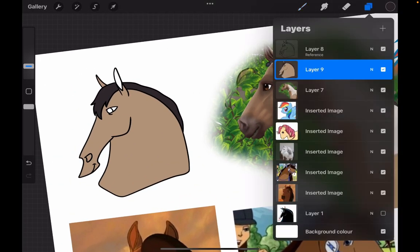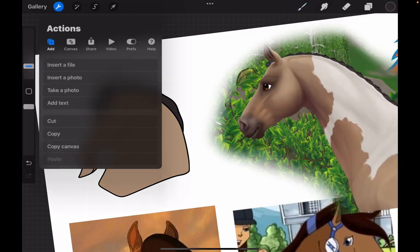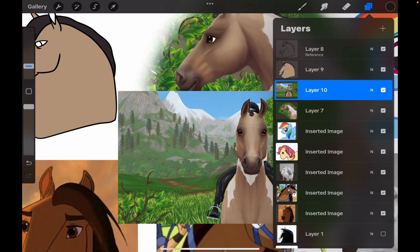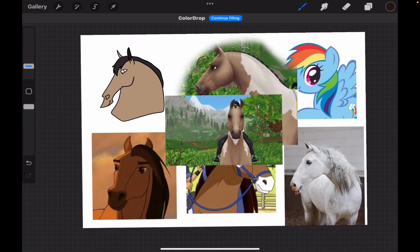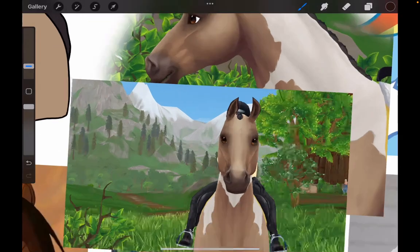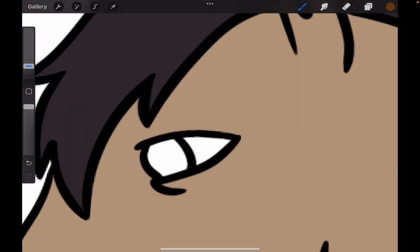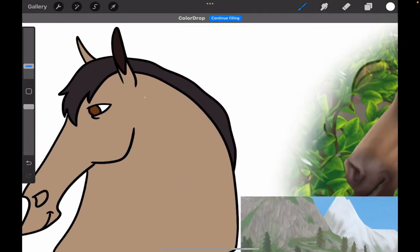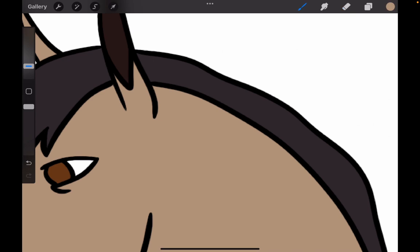Okay, and now I need another picture of Sunny to get the color of his inside ear. So let me grab that. Okay, I'm just going to go like this because I don't really need the photo. Okay, yeah, that's fine. Now let's grab his eye color, and we'll drop that in there. And then we'll grab white. So what layer is this on? Oh no. We'll just cover it up, it's fine.